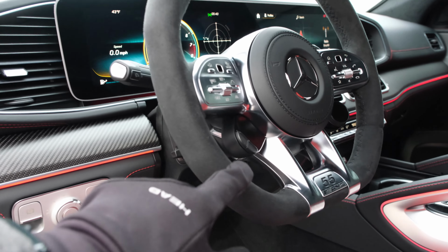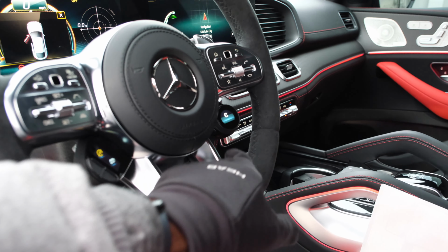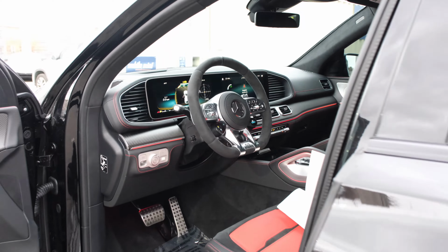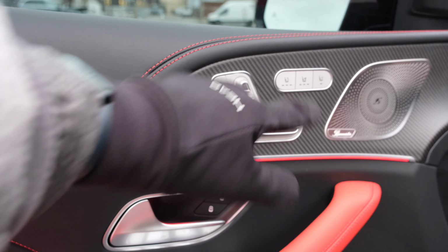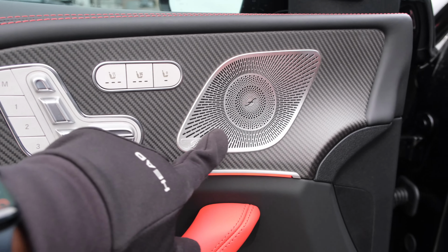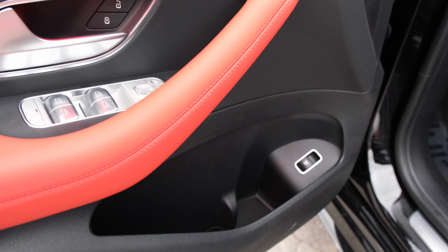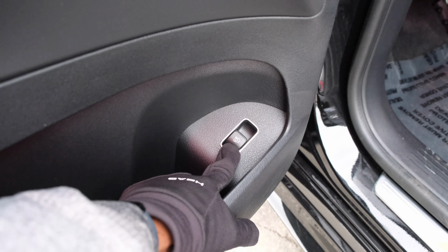This car has drive units right here, and the drive units allow you to change the dynamic select options or the drive modes. So right now it's set to comfort mode, we'll see that in a moment. But before we jump in, power memory seating 1, 2, 3. This car has heated as well as ventilated seats, and I love the carbon fiber trim all around. Burmester high-end speaker system. The window controls will be down here. Aluminium, very good quality. And additional storage down here. Tailgate button will be over here.